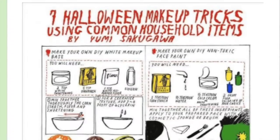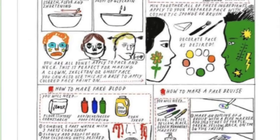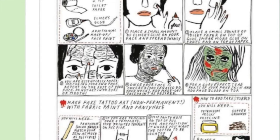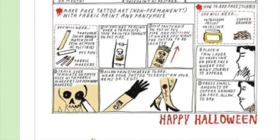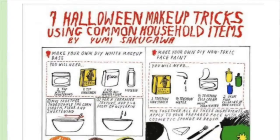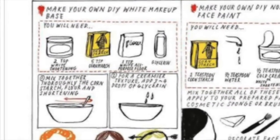It's up to you. What I've given you is this lovely picture of 7 Halloween makeup tricks using common household items. These include things like cornstarch and lotion and food coloring, etc. So you just want to see what kind of things you have at your house, so what your options are.